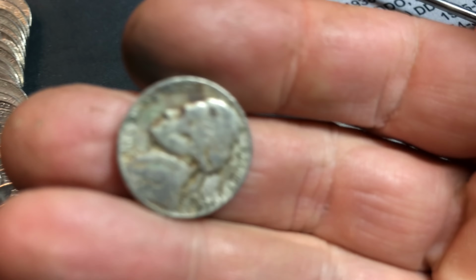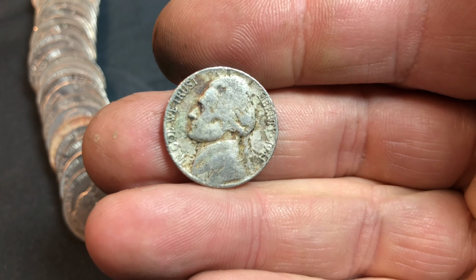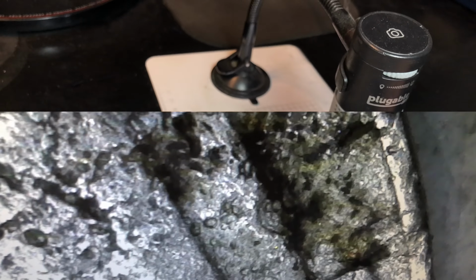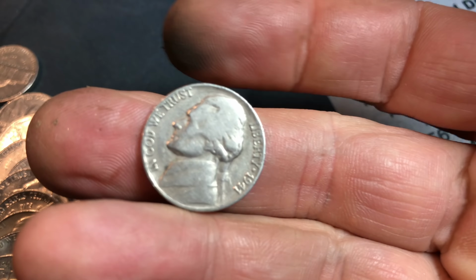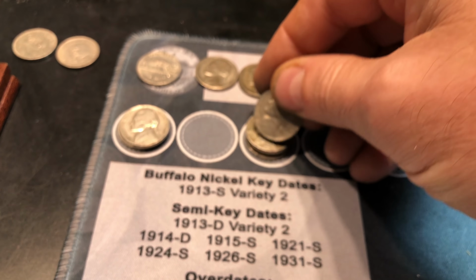Same roll, and it's pretty toasty, but it is a 1941. It was reverse face, and I flipped it, saw it was a 41. 41 something. I don't even know if I can make out a mint mark on this one. Looks like it'll be Philly. Roll 30, and yet another 1941 nickel. None from 1940. This is our 4th from 41.